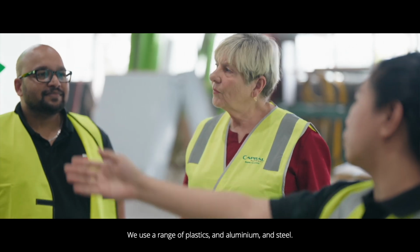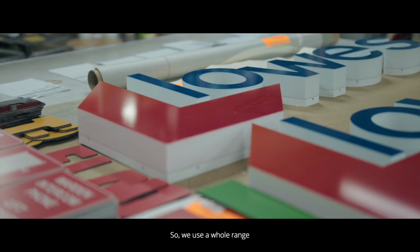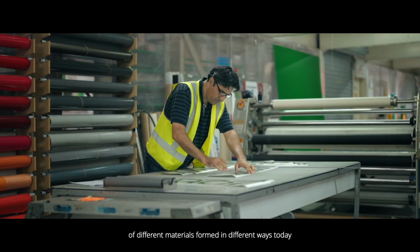We use a range of plastics and aluminium and steel. So we use a whole range of different materials formed in different ways today with different skills.